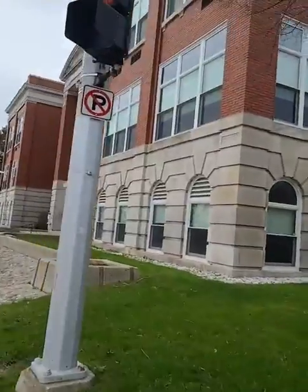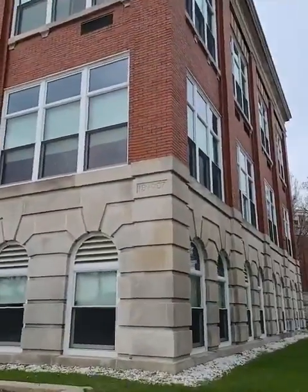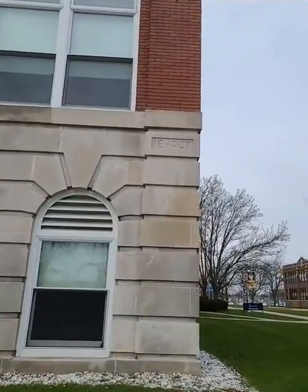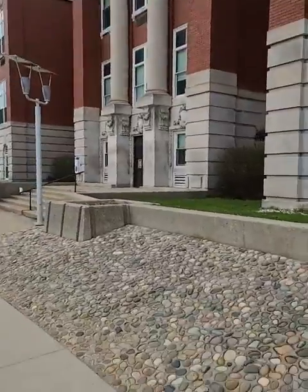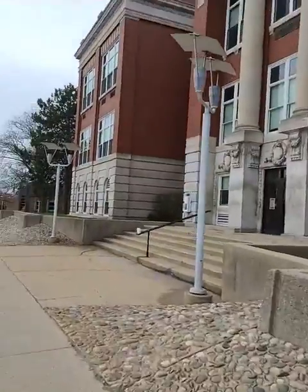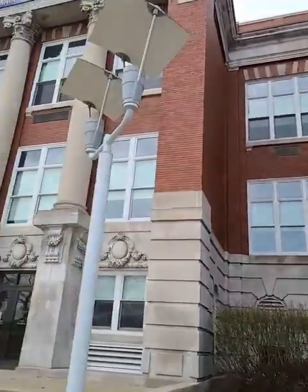This is the 1906 Port Huron High School building. Or excuse me, 1907. You can actually see the date right there in the corner. This beautiful Renaissance Revival high school. And it's this amazing Renaissance Revival building.